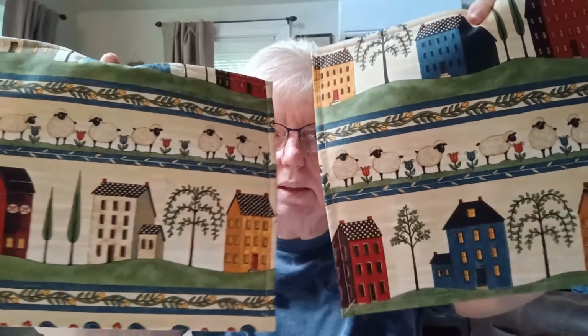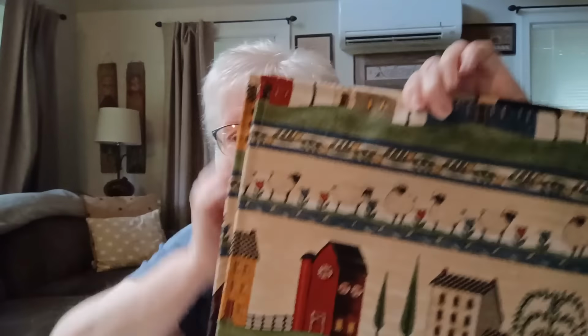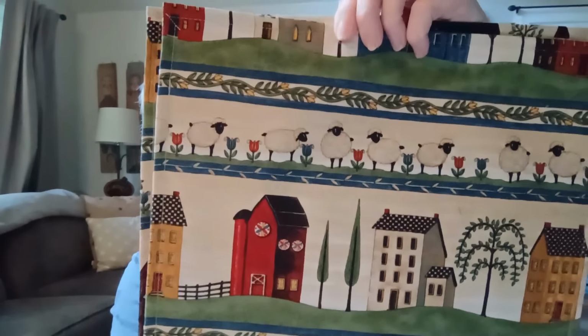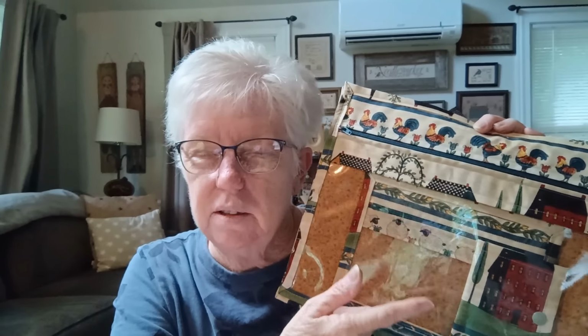These are the backs. I didn't know how it was going to work out because it's a border fabric, but I think it worked out really great. Somebody said that it reminds them of Hawk Run Hollow, the village. So if you're doing that, this would be great to use for those. These sets are $35 each, but they are not on Etsy yet.